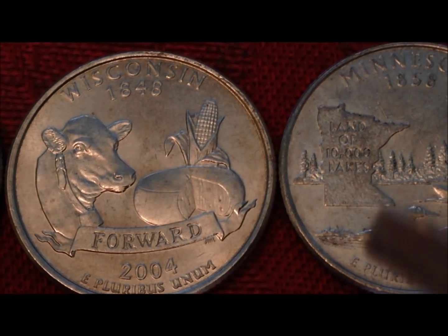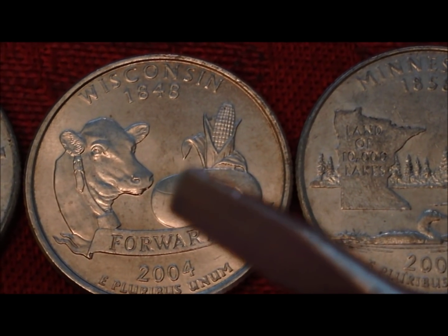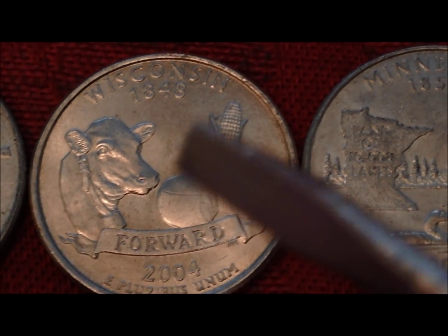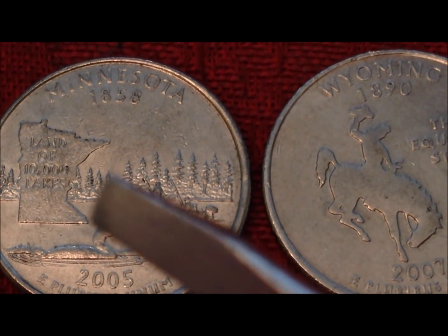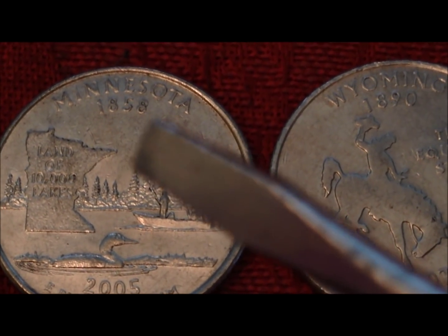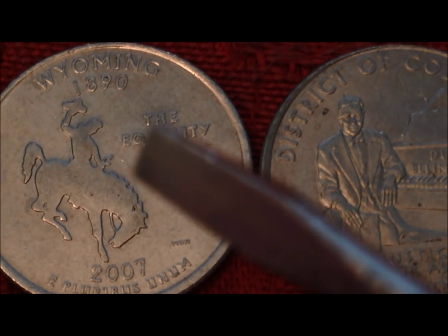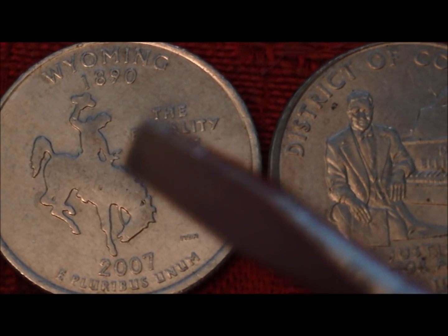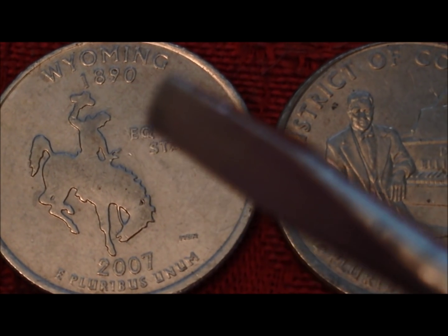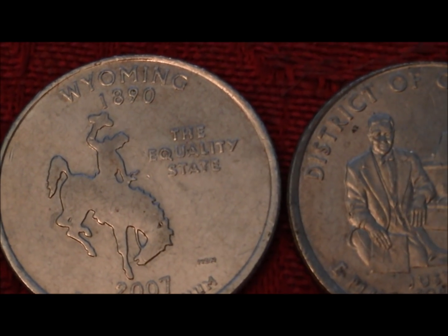2004, the Wisconsin quarter. Some of the ears of corn had extra leaves down here and in other locations. They have a low leaf, a high leaf. Minnesota, extra trees appearing in this gap here, sometimes even above the gap. Wyoming, the cowboy, as we mentioned at the beginning, I believe, here where his stirrup is, you can see the crispness of the detail there. If there was any extra metal, like resembling the end of his lariat here, that was down in that area, that would be an error.